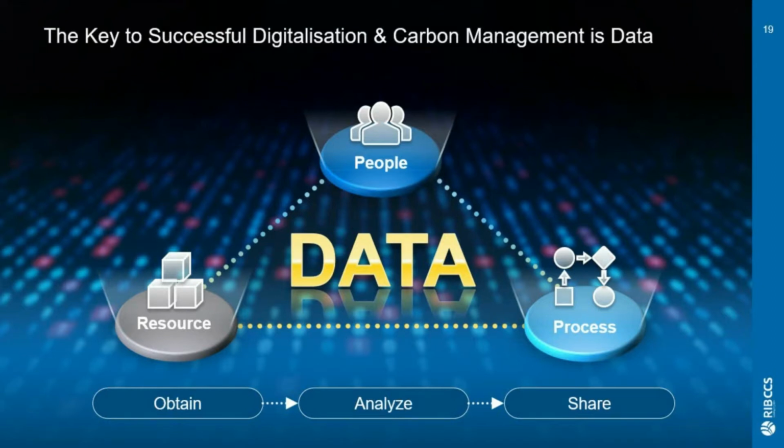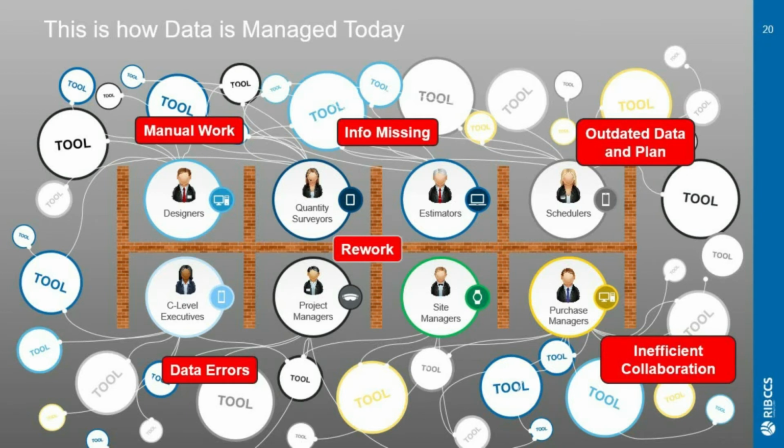Now, the challenge we face as an industry is that this is how data is typically managed in the industry, in silos across organizations, because we've got this toolset mentality where every role has its own tool. And these tools don't tend to be integrated with each other. As a consequence of this, we've got missing work, missing data, rework, manual work, outdated information, and really importantly, inefficient collaboration across organizations and across the value chain.